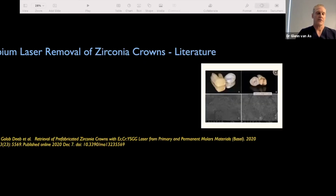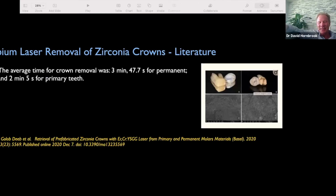So this study, again, from this particular group in 2020, looked at pediatric crowns, zirconia crowns. And they said that the average time for removal of zirconia was in fact 3 minutes for permanent and 2 minutes for primary teeth. But when you look at the number of burrs and the cost for cutting through the zirconia restorations, we all know that this is an issue, and it is something we hate.